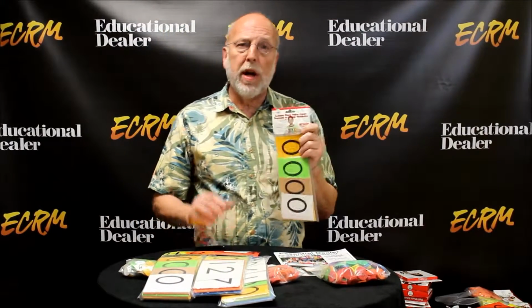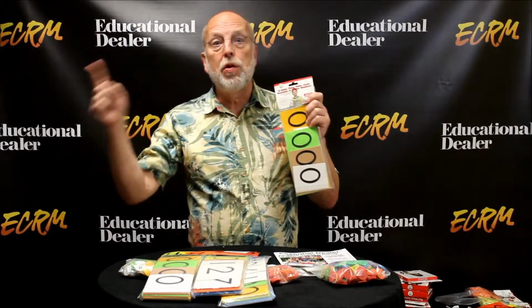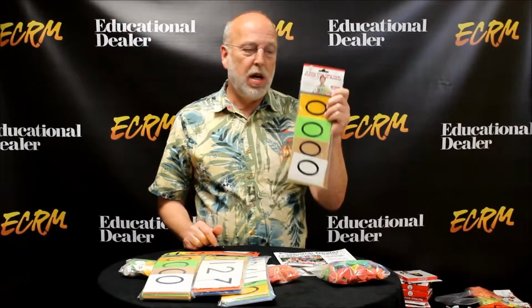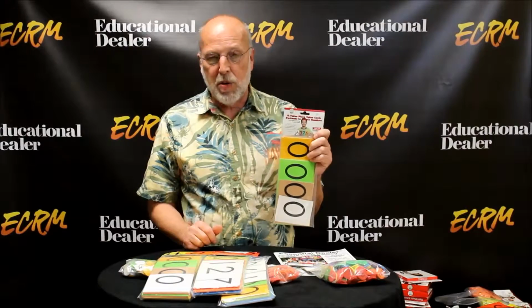Our value sets of place value cards: we have 2. One is 4 whole numbers, 1 to 1,000, and then we also have a decimal set from thousandths to a whole number of 1. These retail for $5.99 per package. It's an incredible value with a whole lot of content and a whole lot of use.